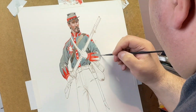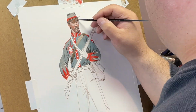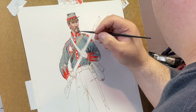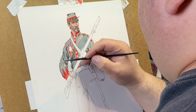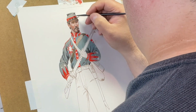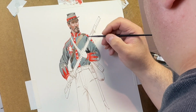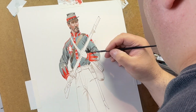And the reason why I like working in gouache and watercolor is because it allows me to get the overall feeling of the figure down pretty quickly. It dries pretty fast, and it also allows me to work loosely and then tighten up in areas where I really want to get some tighter details in, which is a really nice thing to be able to do on a figure study such as this.